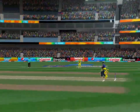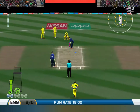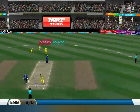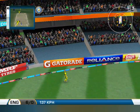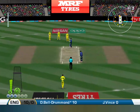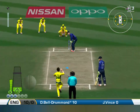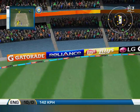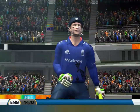Strong through the covers, strong and so precise too. That's a cracking shot. That's a good one. Well timed and four. Beautifully placed. Goodness, he's in good nick. Brilliant hook shot. That's the third boundary off the over.